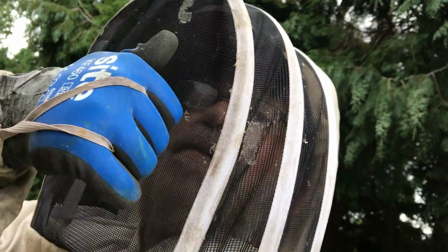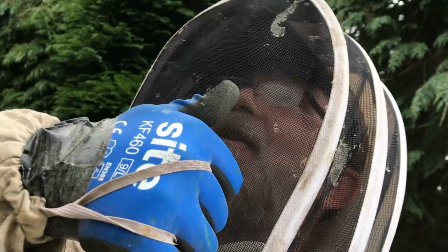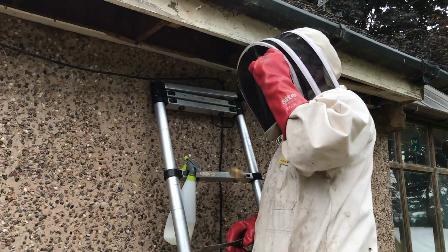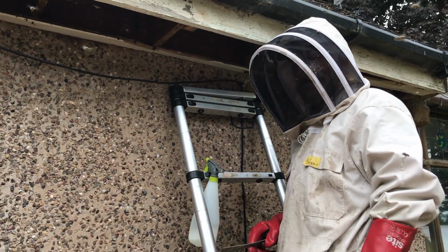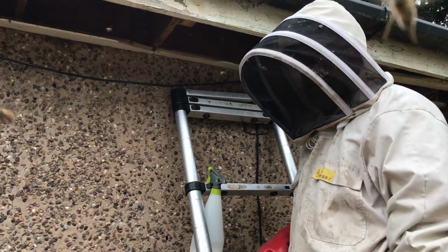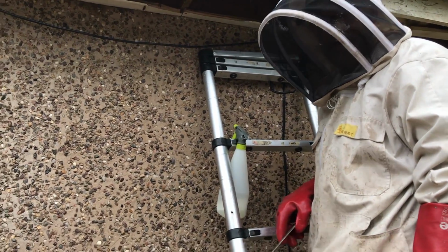And that, as we say, is job done. Thank God, this has been a nightmare. But we got there in the end. Okay, so we're doing the same procedure again on this other colony, which we're going to nickname the killer bee colony.